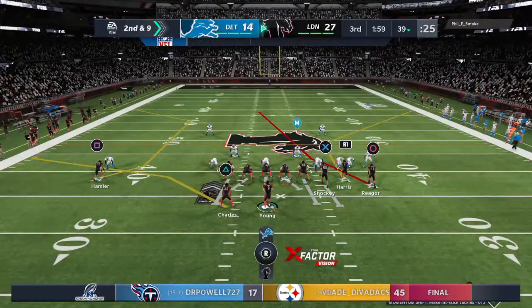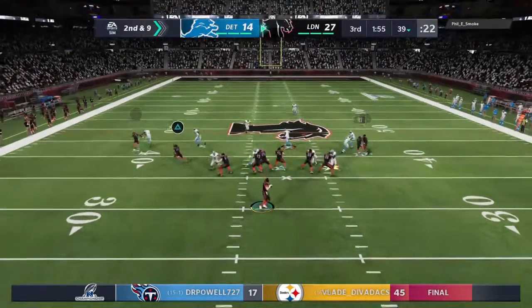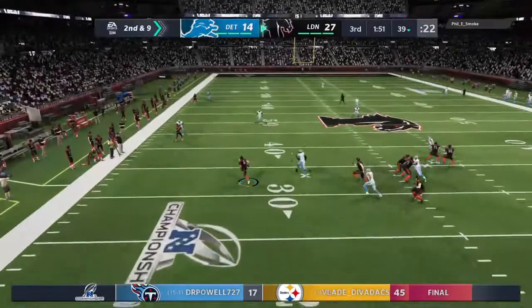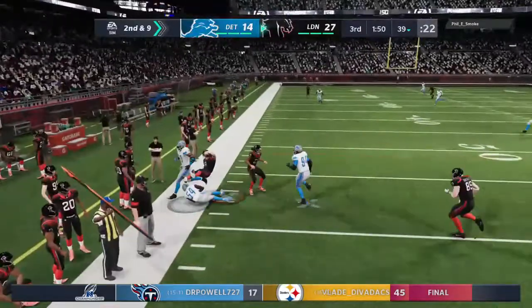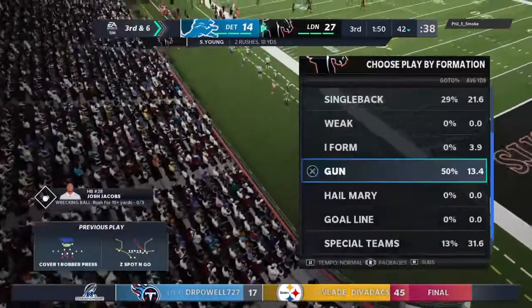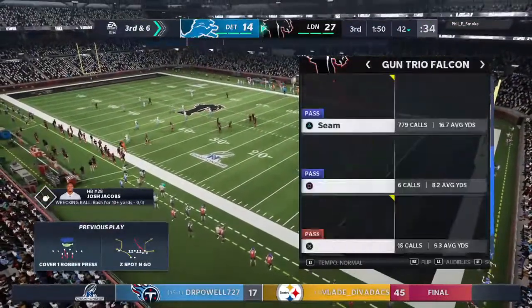Here's 2nd and 9. Steps away to his left. He's going to take off with it. And he'll be out of bounds after getting this one across the 40. He'll wind up with positive yardage. It's a gain of 3, but now it's 3rd down.